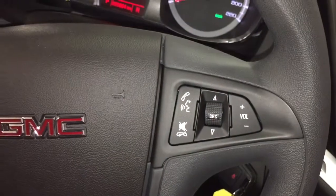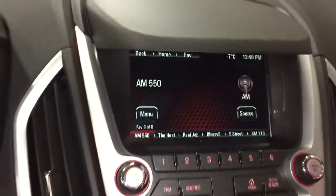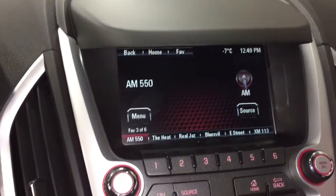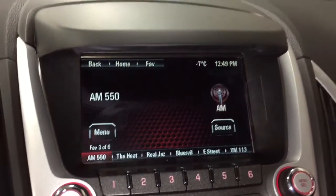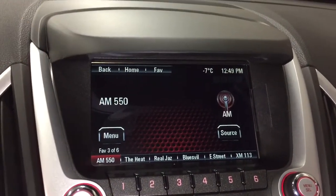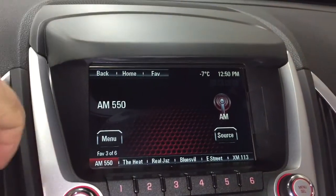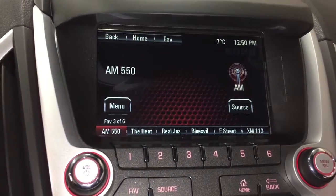From there, let's go to our IntelliLink system, full-color touchscreen, and love the fact that you've got these visors on all the Terrains. No matter which trim level you've got, this visor always protects it. If you're driving, you basically got direct sunlight over top of you. It's going to always protect this, and you'll be able to see this display very clearly.